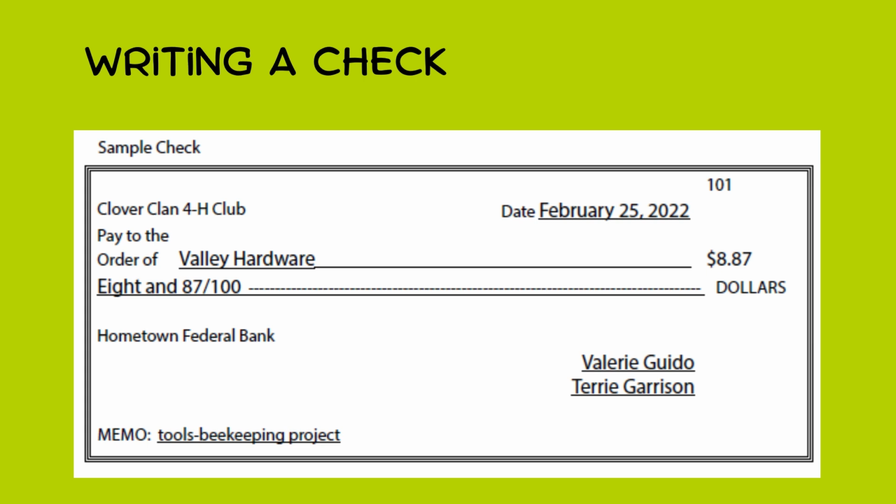First thing is you want to make sure you use blue or black ink. You never erase. If you make a mistake, start a new check and write void on the old one. You will want to keep that in your records that you voided that check. Be sure to date the check. As you can see, February 2025, 2022 is on this check.